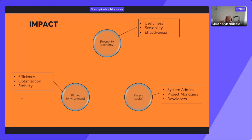The second P is going to be our target audience. And in this case, since we are talking about software and especially backend systems, it's going to be the system administrators, the ones that have to manage those machines, and also the developers and the project managers. How do we take those people, usually their skills, their job, how do we account for them in the system that we are going to design?